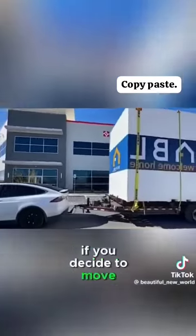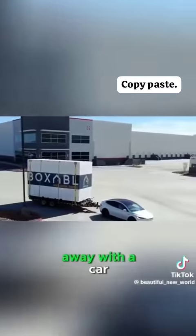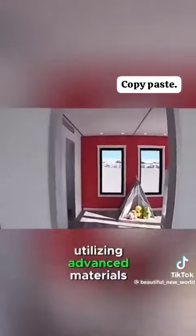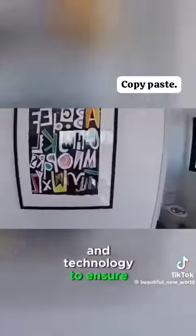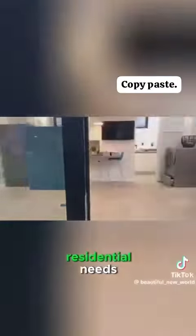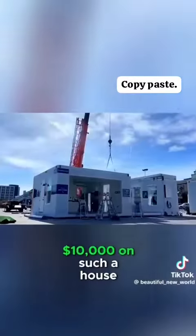If you decide to move, you don't need to pack up appliances or luggage. You can simply tow the house away with a car. Tesla homes are at the forefront of innovation, utilizing advanced materials and technology to ensure safety, sustainability, and the fulfillment of all residential needs. The question remains, would you be willing to spend $10,000 on such a house?